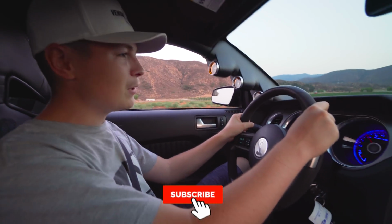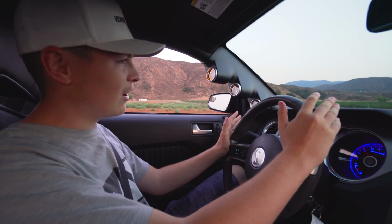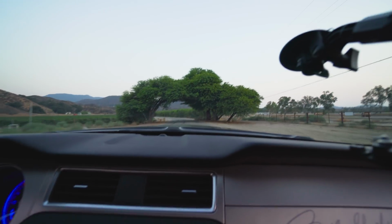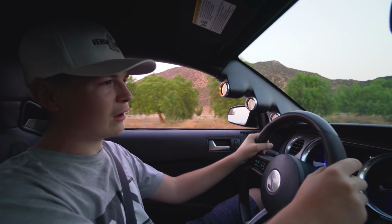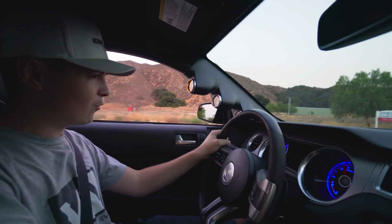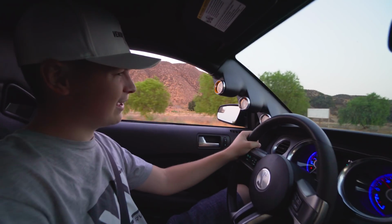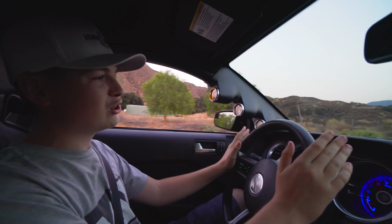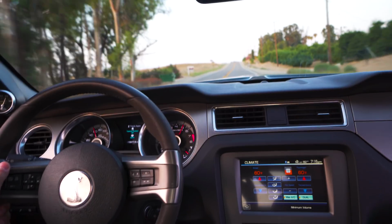The car feels completely different than a normal Super Snake because changing those back tires, I think it's completely changed what this car drives like. For me, when I view this car, I see a drag car. I see a drag racer. And it certainly does perform like one, in my opinion. And with these tires, it definitely does hook at any speed, any gear. You can feel the entire car just go like a rocket ship.